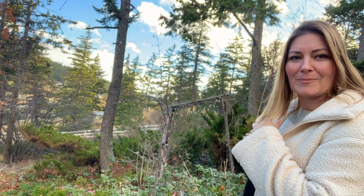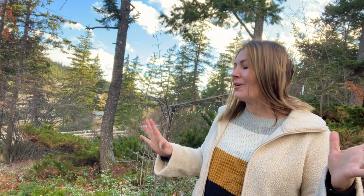So I made a little arbor here just to walk through, because it just feels so magical when you're in here. And I think in the spring I'll do some cleaning it up and reclaiming some of the pathways that were there. But it's a really nice space, very serene, very unexpected, and I really like this area of our property.